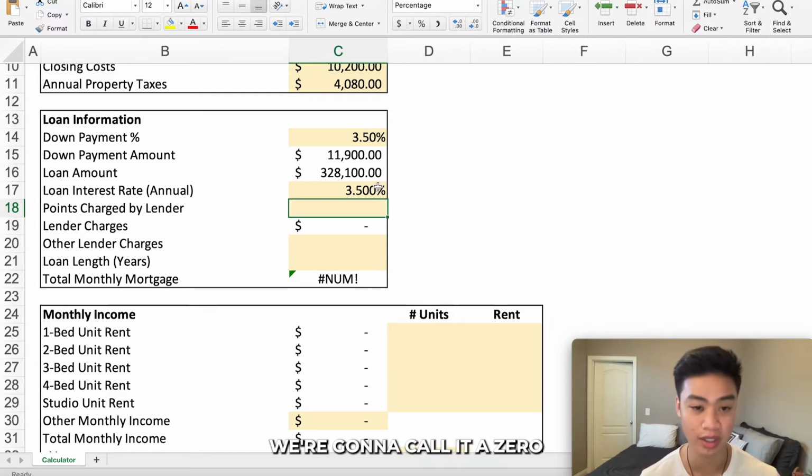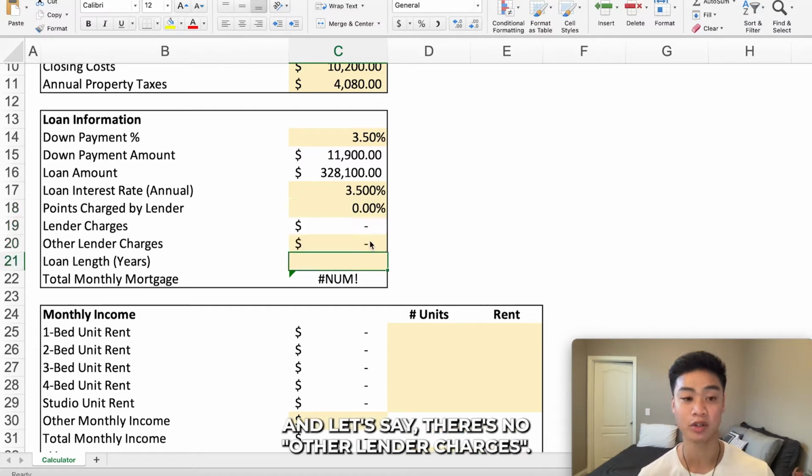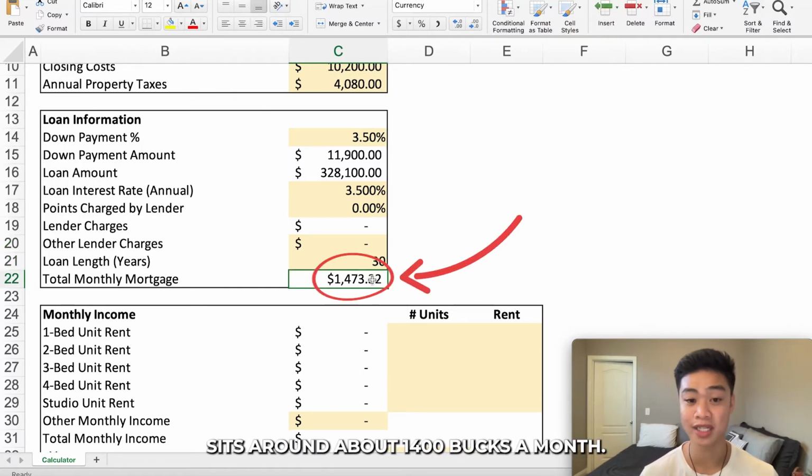Points charged by lender, we're gonna call this 0 to keep it simple right now. And let's say there's no other lender charges. Let's say the mortgage is gonna be for 30 years. So your total monthly mortgage sits around about $1,400 a month.